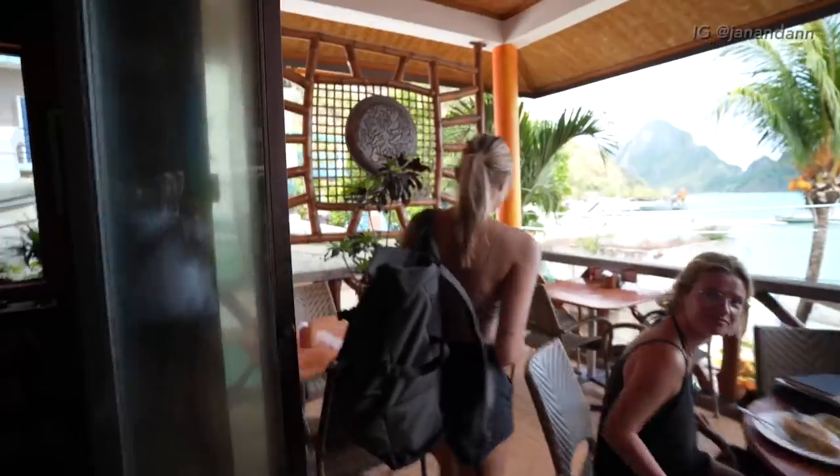All right guys, so our first stop of the day is obviously breakfast, and our choice of restaurant is our cafe. So they have really good breakfast here. They honestly have really good food here in general. It's actually a pretty famous restaurant here in El Nido. So yeah, let's go check it out.